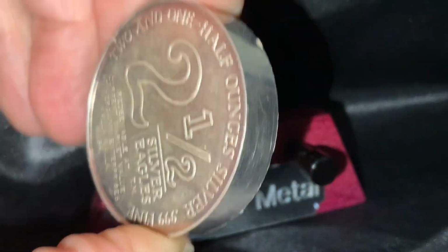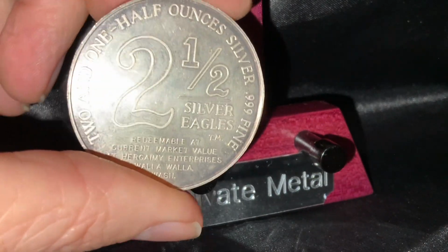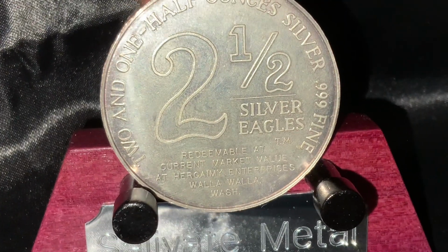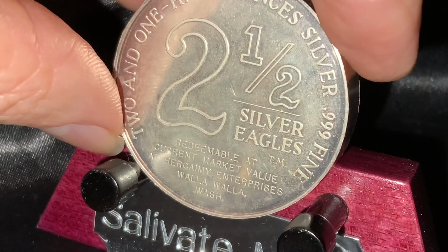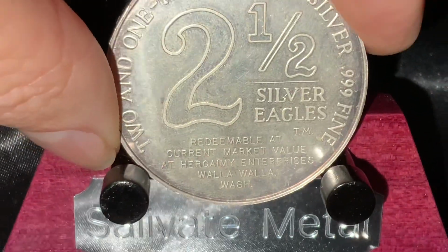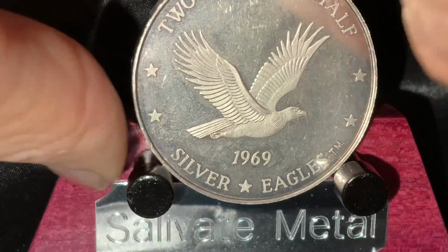Very thick, unusual size, but nonetheless, it is denoted not only as 2.5 ounces of silver, but also 2.5 silver eagles. And as you can see here on the back, we'll take a look at the wording here, and I'll tell you a little bit about this piece from what very little information I've been able to research and find on it. It's very unique. You can see here it's trademarked and is redeemable at current market value at Hergamy Enterprises in Walla Walla, Washington. And apparently this was made in Washington. But you can see there the flying eagle design that we've seen reminiscent on our coinage.